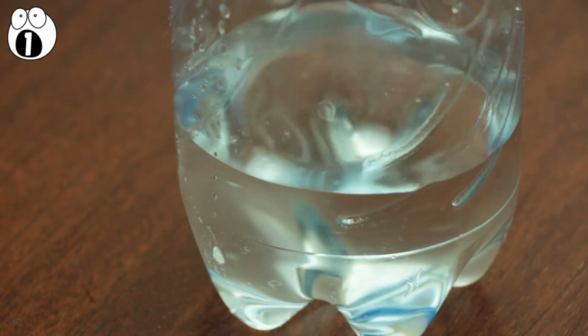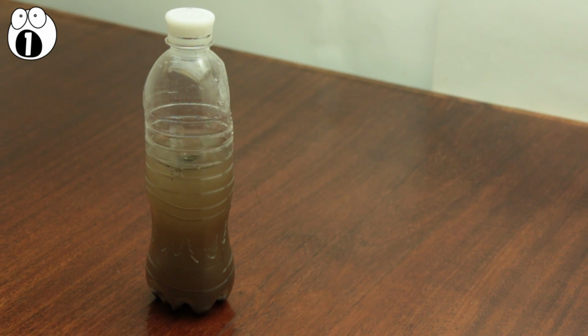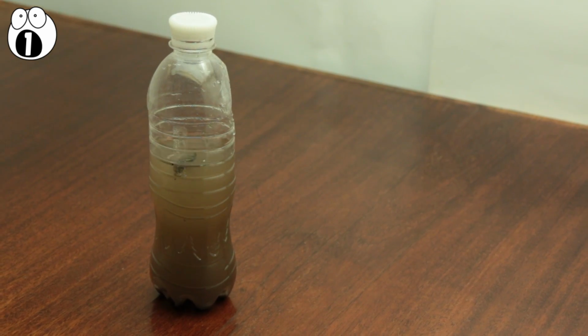And also the rays of sunlight help to kill a lot of bacteria. So sometimes even placing a dirty bottle of water in the sun for a period of time will be the easiest way to kill some bacteria.